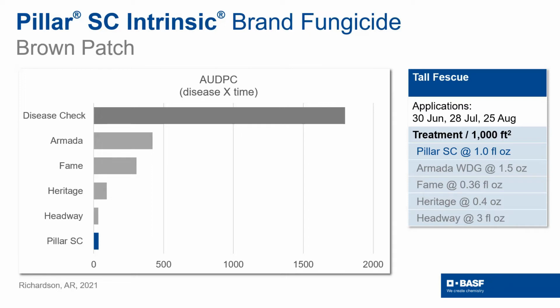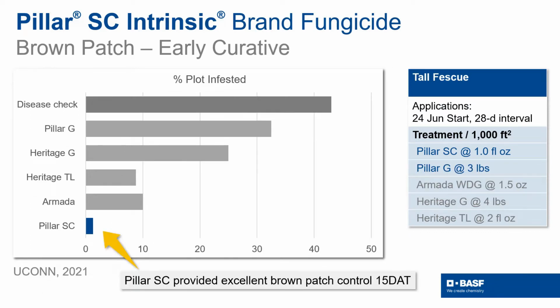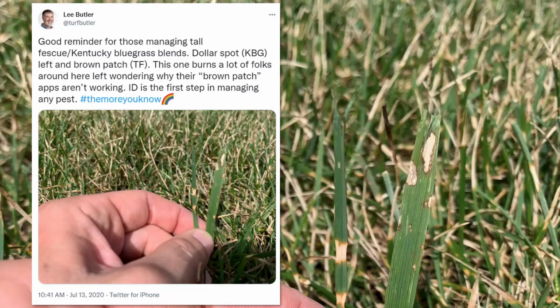On cool season grasses, brown patch is king, and as lawn care operators, you need protection that's going to last. Pillar SC provides excellent preventative control of brown patch, with up to 28 days of residual protection. Preventative applications are always best, but inevitably we sometimes end up in more reactive situations, and we need to treat after disease has already started. Pillar SC is fast-acting with a superior liquid formulation that starts working quickly for disease knockdown.